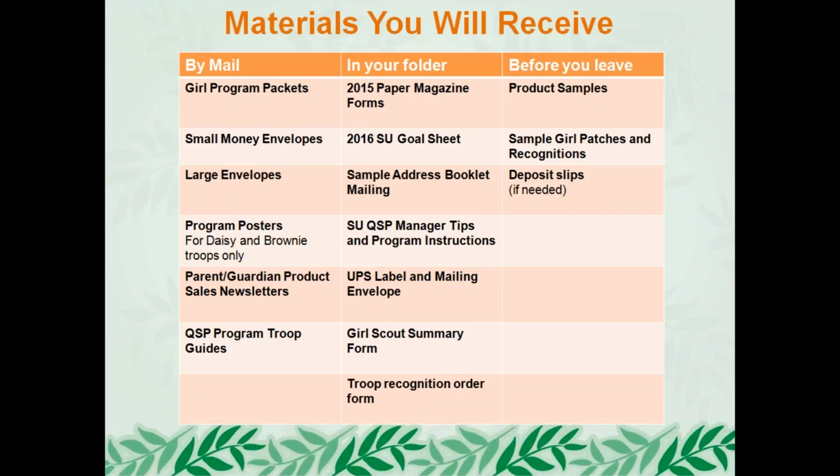These are the materials that everyone should have received by now. They were sent to your house, everything in this first column here, which are all of your girl and troop materials, the guides, the newsletters, posters, envelopes, and the actual girl package with all the sales information in them.